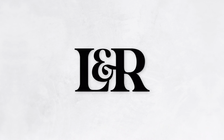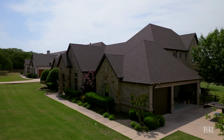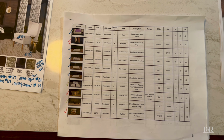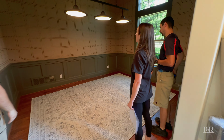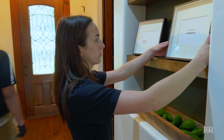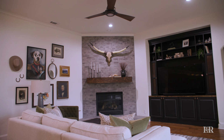All right, so for this project, we had a really specific design aesthetic that we were going for. This is for a bachelor pad, and he wasn't quite sure of what he wanted, so we kind of helped develop the overall design scheme for him. And in the end, the design scheme that we pretty much landed on was Prohibition meets Mad Men meets Hunting Lodge. So we wanted to infuse very, very different styles into this one project, so you'll kind of see that throughout.